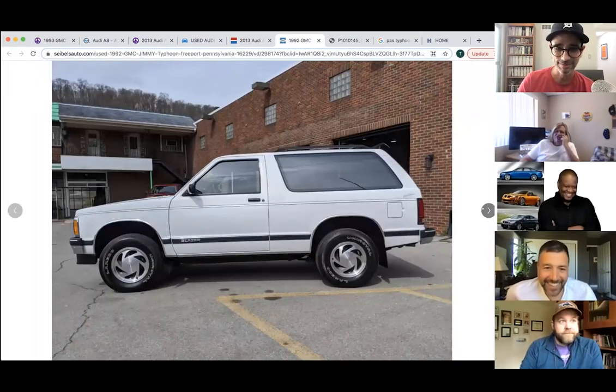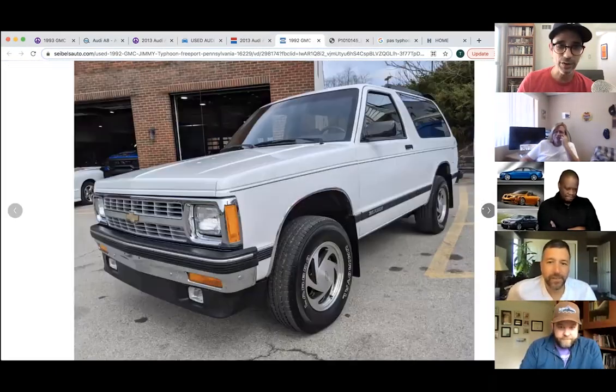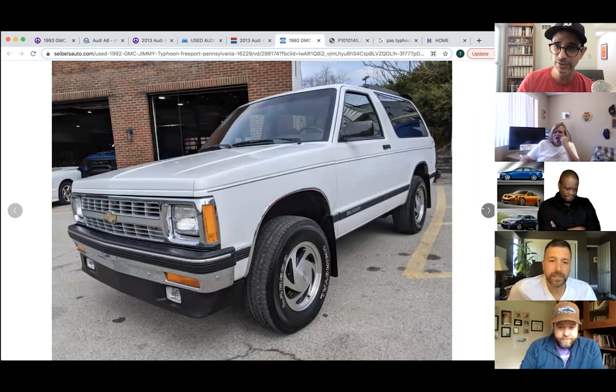Are you sure this is what he says it is? Because this thing sits awfully high for a Typhoon. No, I think the overall diameter of the wheels and tires is just larger. Different. Yeah.